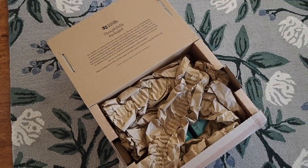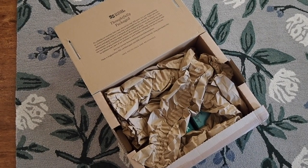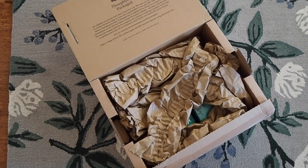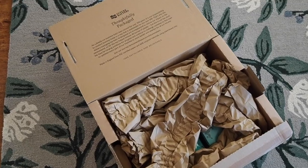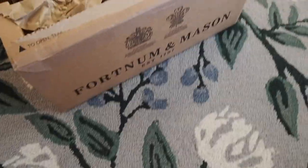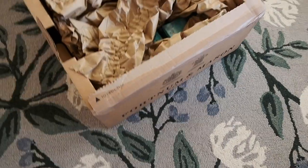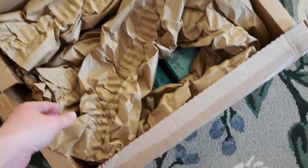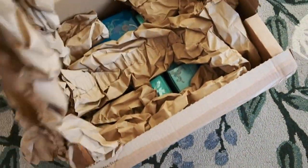I'm pretty excited about my package, and I thought I would bring you guys along for a Fortnum and Mason haul. So at Christmas time, I ordered some Fortnum and Mason teas and a teapot as a present for my brother. But I guess you could say it was sort of addictive placing an order and getting a Fortnum and Mason box because I decided that I wanted to get some teas. Also, they have a huge selection of biscuits.